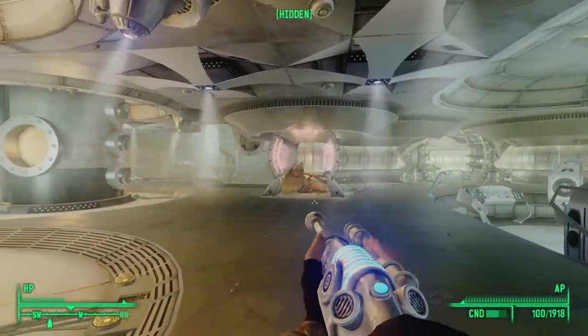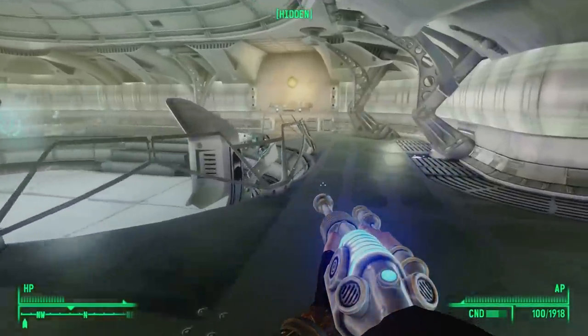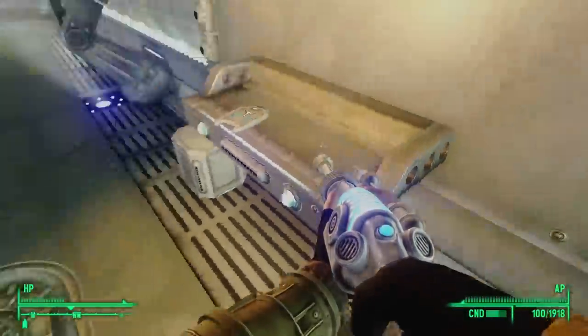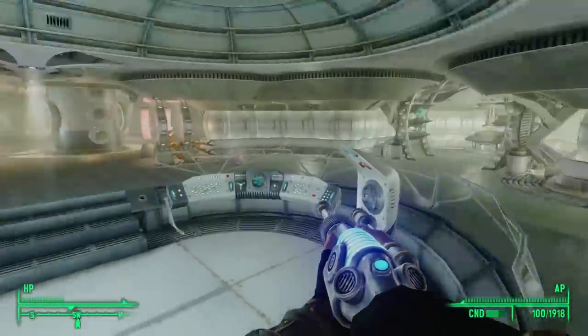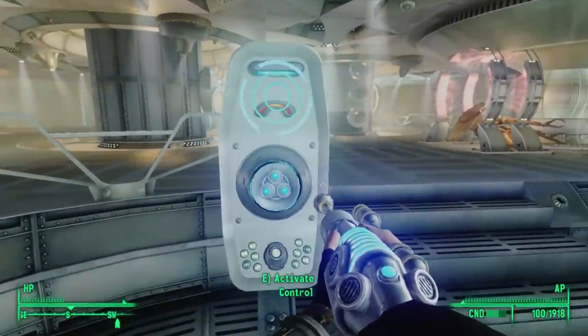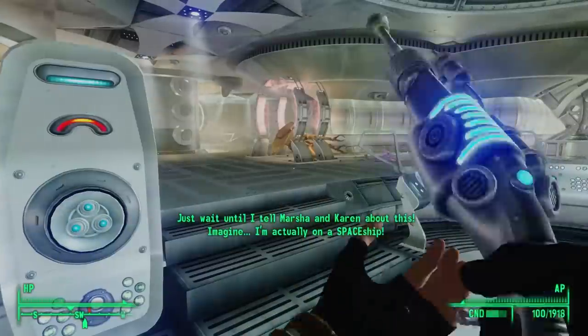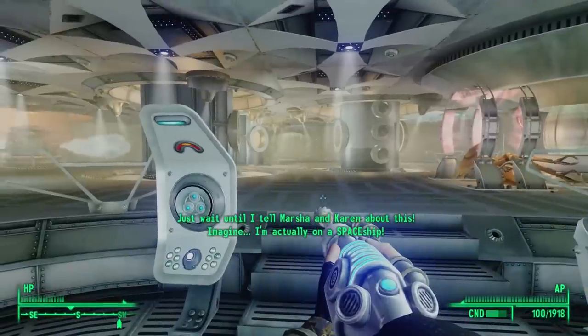He made quick work of my support drone. With the abomination dead, we can loot this room. We see alien epoxy and biogel with crystals on a shelf to the north. And then on the lower oval in the middle of this floor, we find a control that gives us captive recorded log number 18.